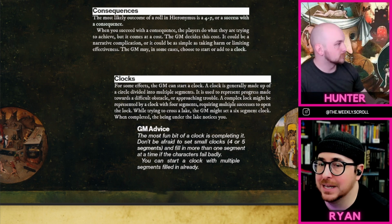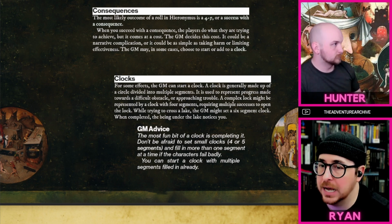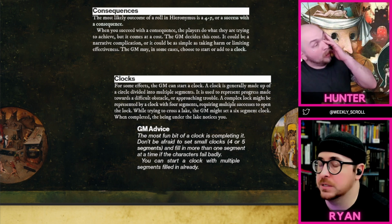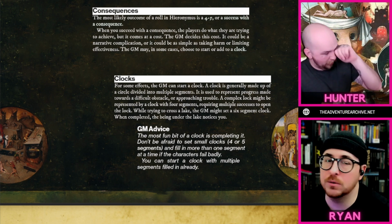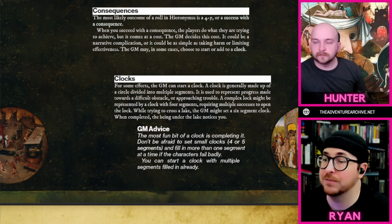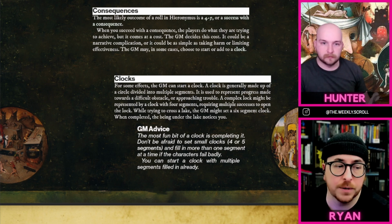A complex lock might be represented by a clock with 4 segments, requiring multiple successes to open the lock. While trying to cross a lake, the GM might set a 6-segment clock. When completed, the being under the lake notices you. So again, you can use it for literally anything. It's just a tracking tool that makes things really interesting and also very visible to the players if you want them to see it, which is another thing I enjoy.